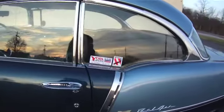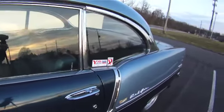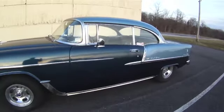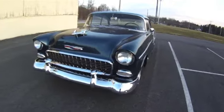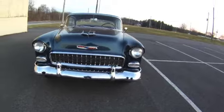The decal was put on there a few years ago by Ed Gallagher, who used to drag race the car, so I thought it was fitting that he had one sticker left, and I had him put it on the car. The car, unfortunately, is a little dusty and dirty, so I apologize. It's not in its pristine condition as it should be. It's been sitting in the shop as I've been working on other projects, so it's been getting dusty.